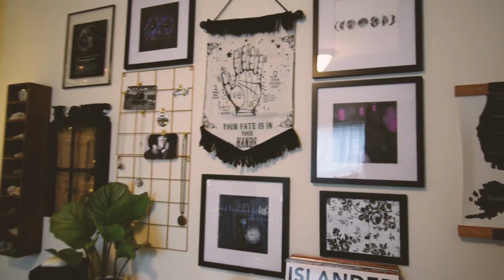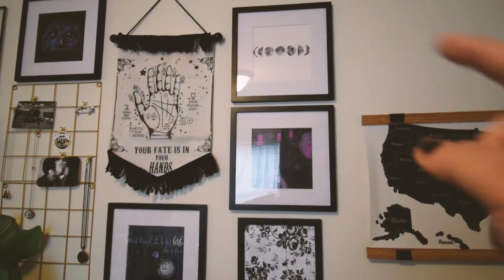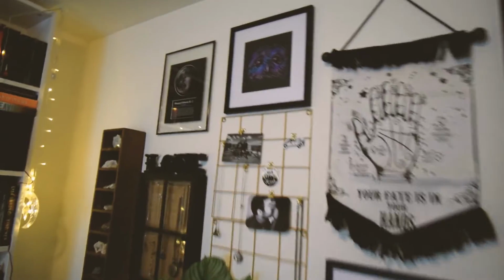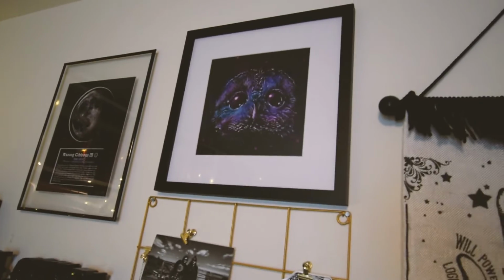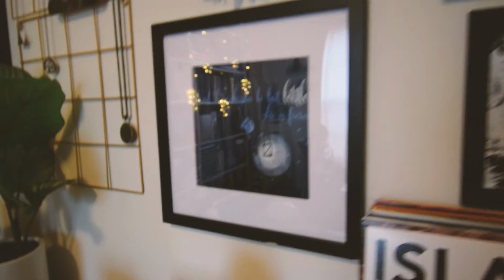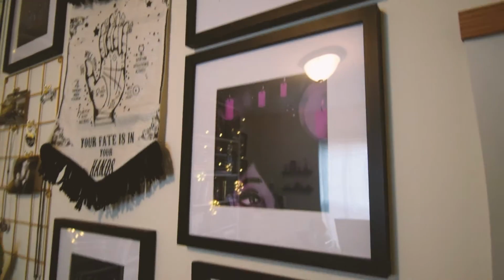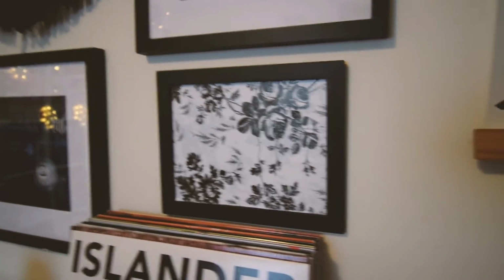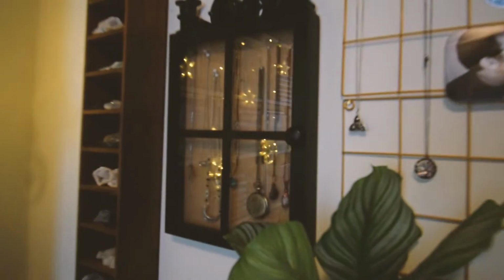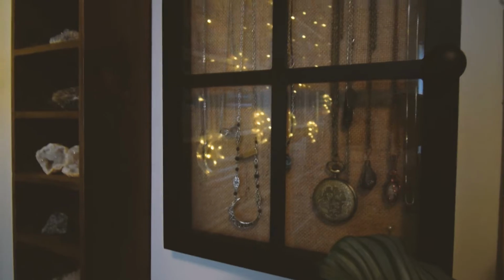I do have some stock photos up here from Adobe Stock, which would be this moon phases and then this gorgeous owl up here. And then this is my own illustration, and so is this one. We have sticky contact paper. The grids are from Five Below. I believe this little shadow box here that has my necklaces hanging in it is from Michael's or Joann's.